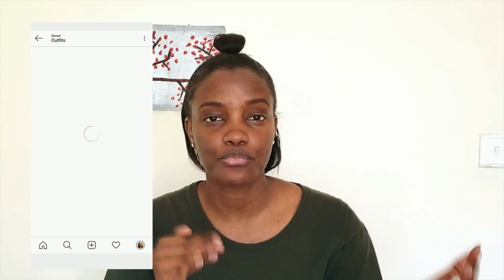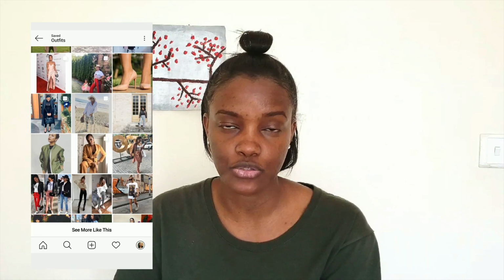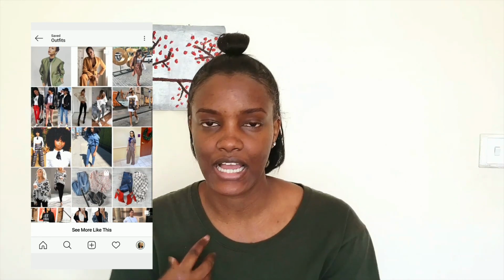Then when I'm going to buy new clothes, that's what I refer to, and it acts like a guide for you so that you do not end up splurging or spending so much money on clothes that you probably will not wear or are not necessary. So this acts like a guide and restricts you to the things that actually match up to your style.